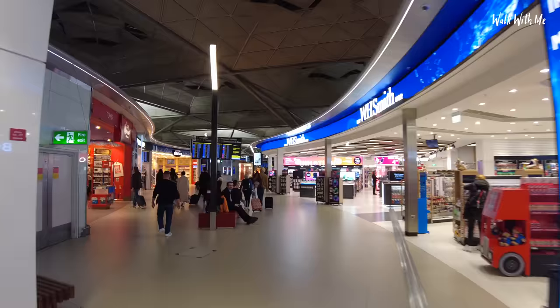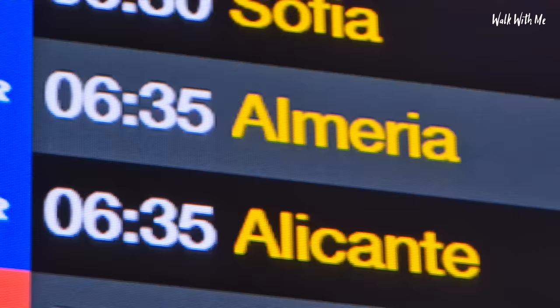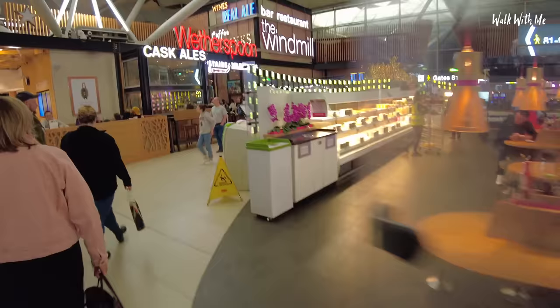CK Summer. Zesty. I wonder what is actually open at this time in the morning. There's a lot of people in the airport, so hopefully most things are open. Telling me 6:35 Alicante. I love that when they say relax. Don't know if I'm hungry enough for breakfast just yet. Could go for a bacon sandwich maybe. Wow, that is busy in there. I'm heading to the trusty Wetherspoons.